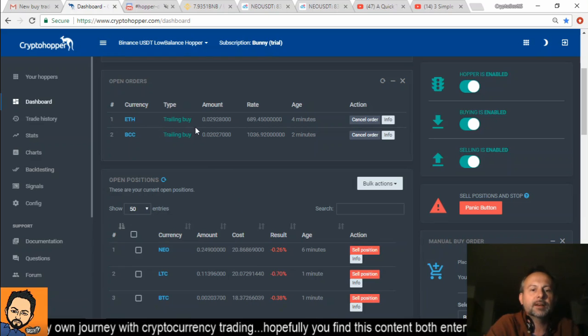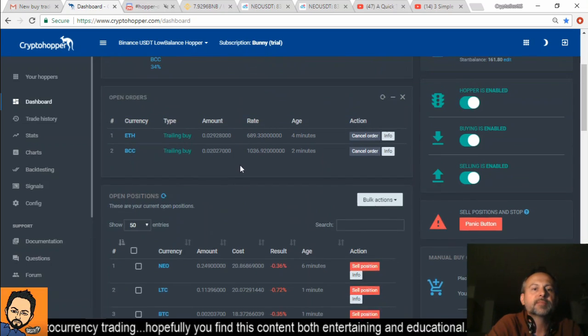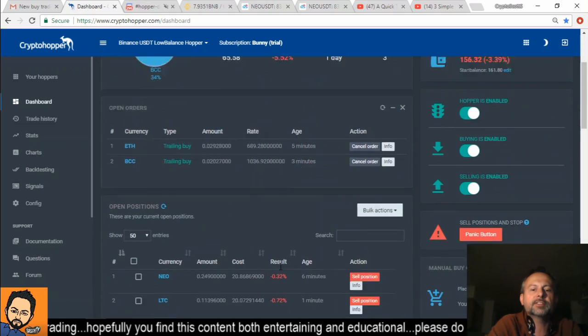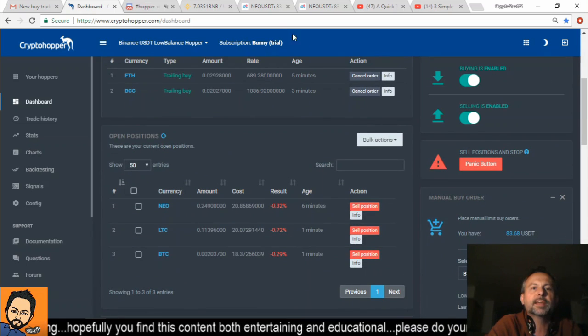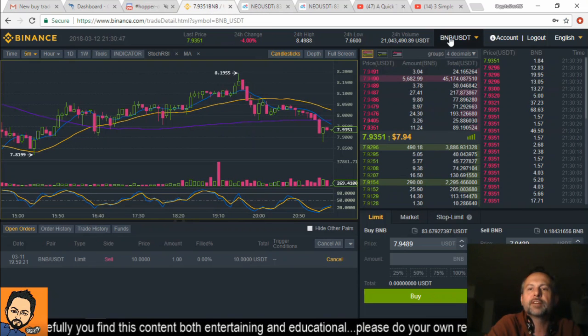We can see that of those, I've now got 3 positions, all slightly negative, but not as negative as they were before. And it's now trailing from this point. I've got 2 more that are waiting to be bought. And so let's just take a quick look and see what's happening. So we'll look at NEO. So, whoops, I'll go back to the exchange itself.